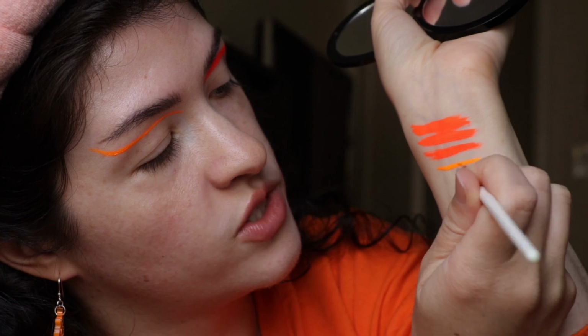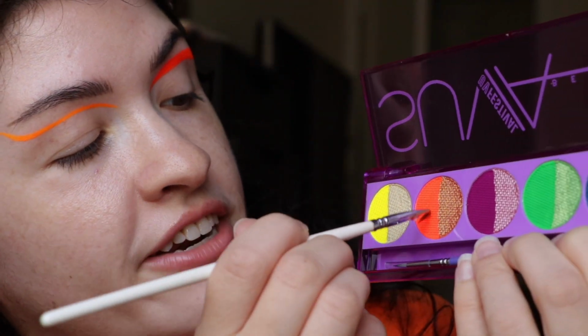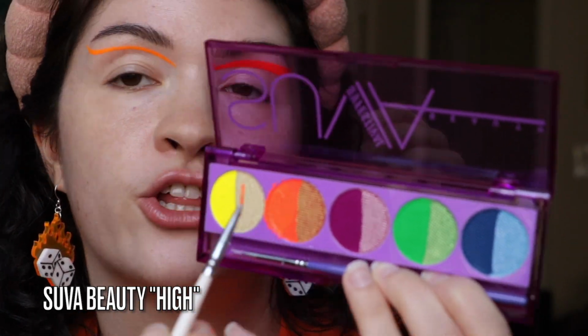And I'll go ahead and swatch that on my arm for us too. Super pretty. Alright, let's move on to this neon orange shade from Suva Beauty. This is from their UV Festival palette. The name of this shade in particular is High.